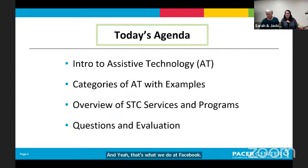So today's agenda, we'll start out with an intro to assistive technology and what it is. And then we'll go over some categories of assistive technology with examples that we'll show you. And then we'll do an overview of the STC, our services and programs, a little more information than what I just said. And then we'll have time for questions and the evaluation.